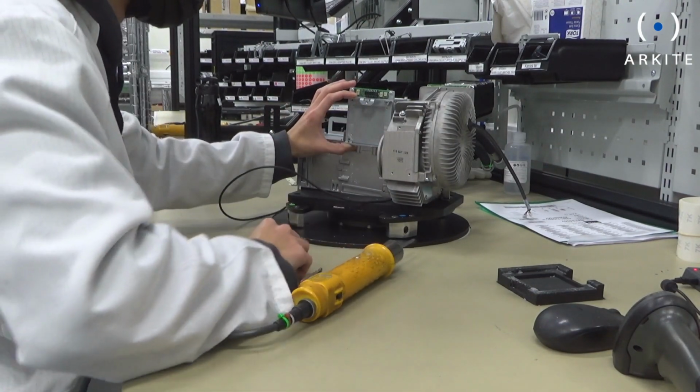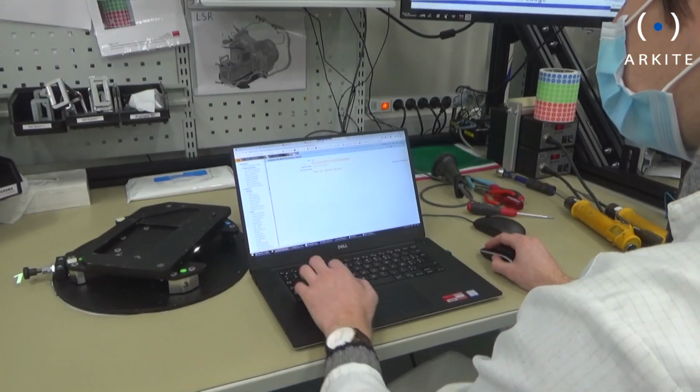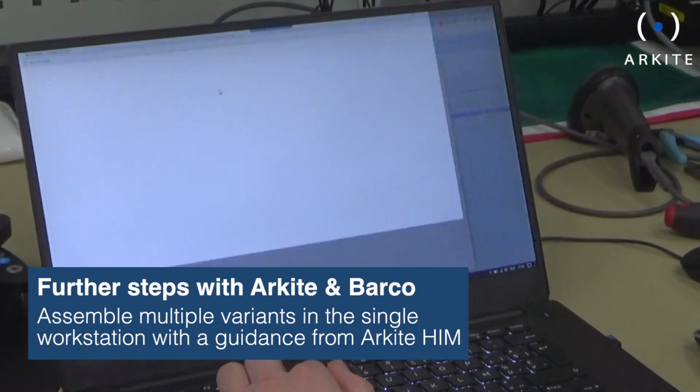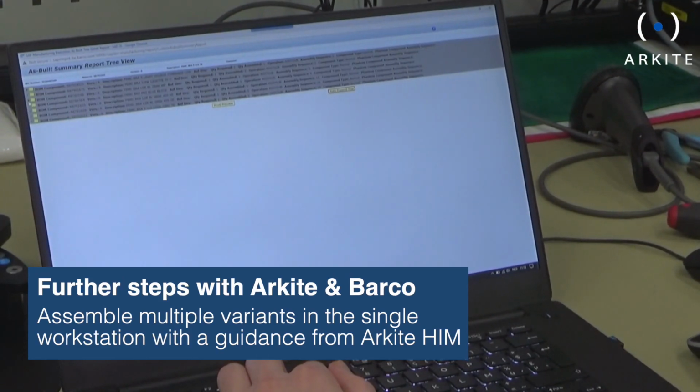The successful completion of each work step is reported back to SAP ME, and a shop floor manager could see the real-time status of the overall assembly task through SAP Manufacturing Execution.